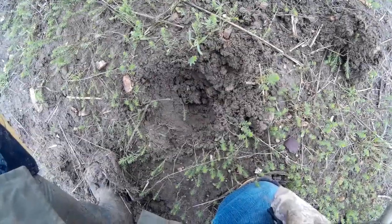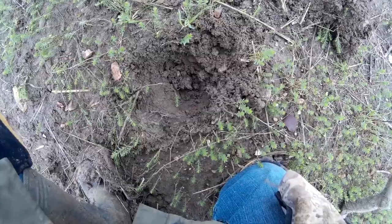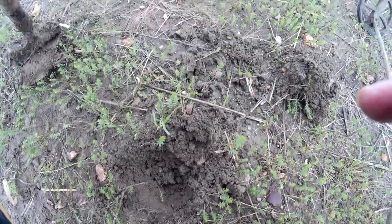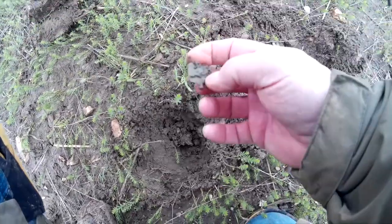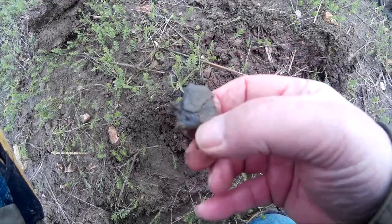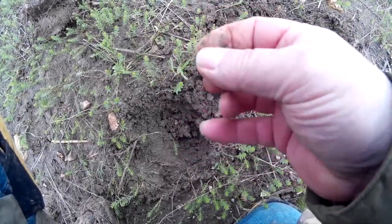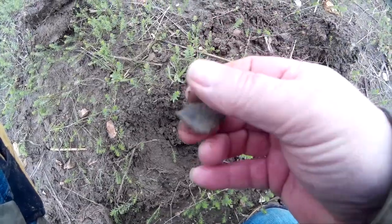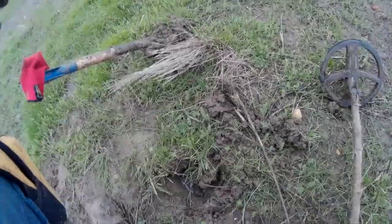Quite a strong signal here. First one after lunch, and turned it out, and I don't know if you can see it, it's just over here. Not sure what it's going to be, whether it's going to be junk or, yeah, just a bit of bent over junk, nothing exciting. Never mind, on to the next.